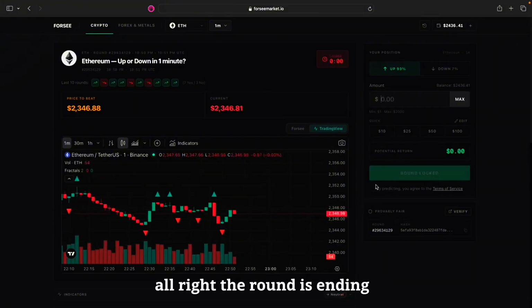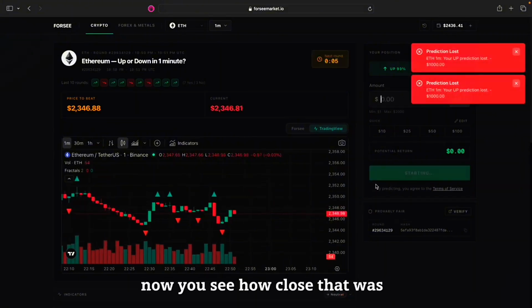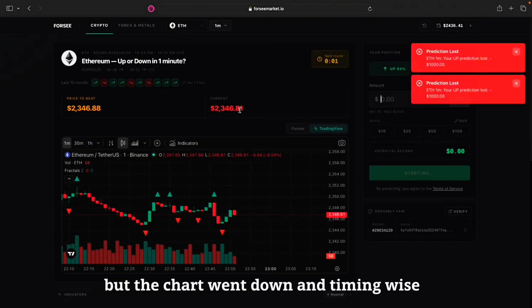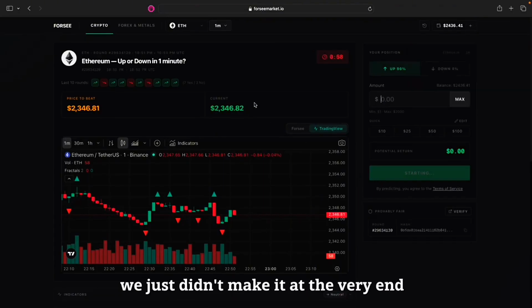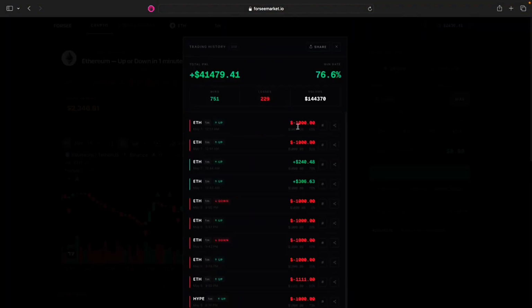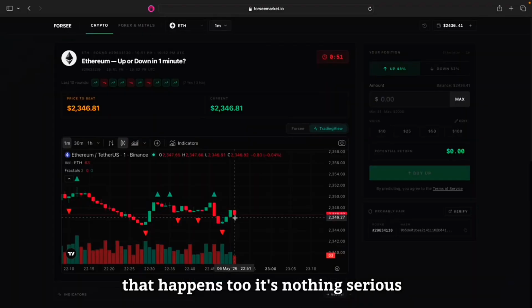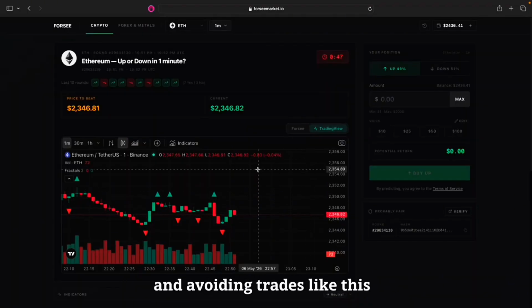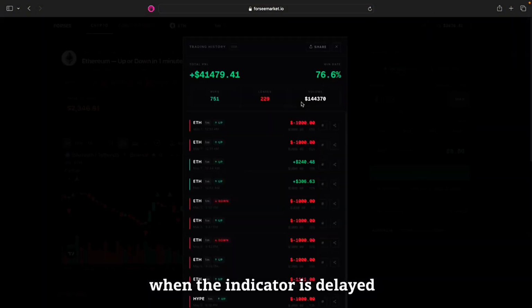All right, the round is ending now. You see how close that was? We could have closed the trade in profit, but the chart went down, and timing-wise, we just didn't make it. At the very end, the price was almost exactly where we entered, but then it dropped lower. That happens too. It's nothing serious. The main thing is risk management and avoiding trades like this when the indicator is delayed. But it's all good. We'll make it back.